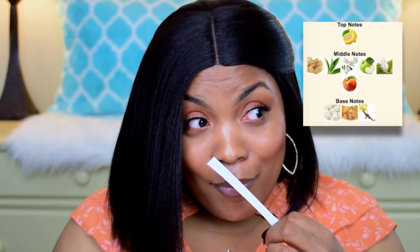And I was able to pick up that ginger and green tea. I was like, yeah. So I did actually spray this in 4 places on me, one on each wrist, one in the front and one in the back. And I was able to get wafts of this perfume for the whole entire time that I wore it. So that was 4 sprays and it lasted me about 6 hours.